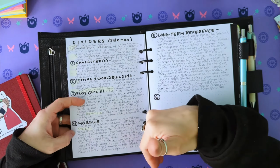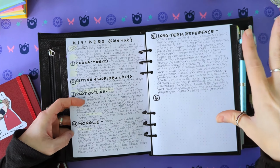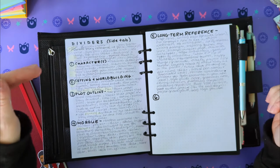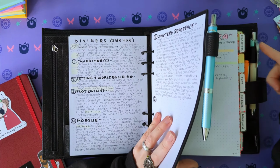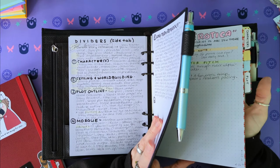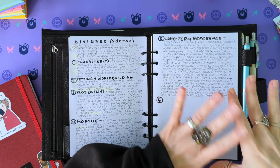So here's what I will put in there. This is a reference thing. This is a long-term reference thing. It is not specific to the work in progress. So like the first few dividers, characters, settings, plot, and anything before the dividers, that is all current work in progress stuff. And then the back end is all just reference material.